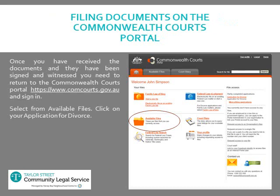Once you've received the documents and they have been signed and witnessed, you need to return to the Commonwealth Courts portal on the link shown in the PowerPoint and sign in. Once you've signed in, you'll come back to your welcome page. It is here you need to go into available files. Click on your application for divorce.